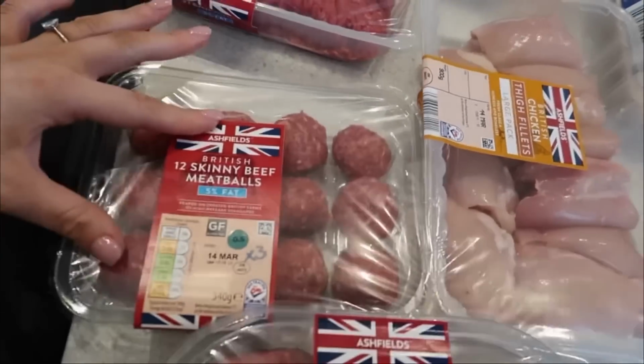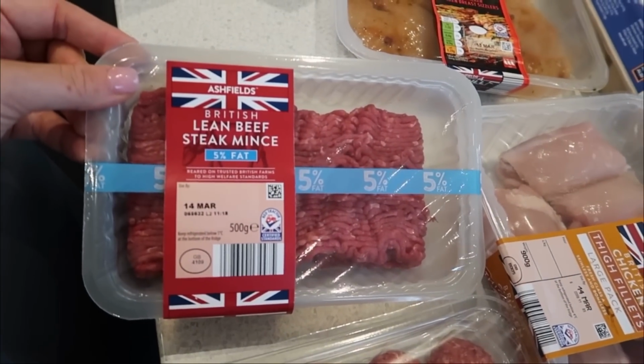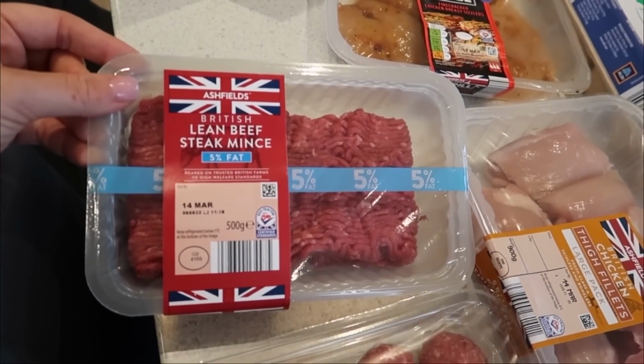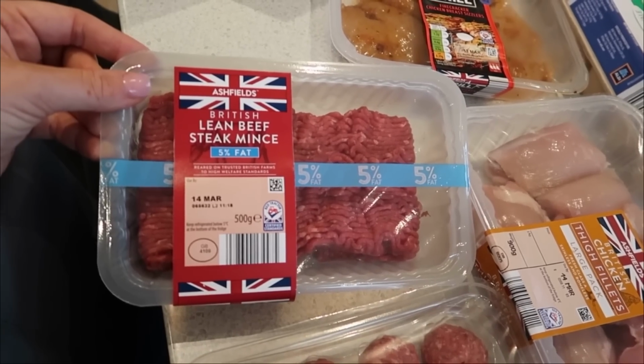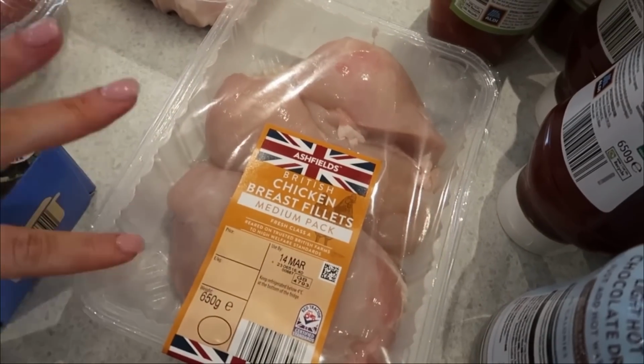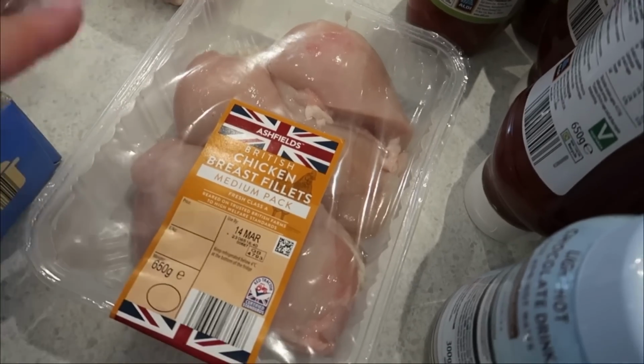So yeah, got those. And then I just got some standard mince beef. If you are new to Slimming World, just make sure that every kind of mince or meat you're picking up is lean, 5% or below, just to make sure that it is syn free. Then we have some chicken fillets, just a medium pack of those. Bear will probably use those for some kind of lunch.